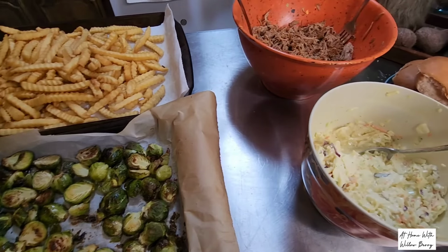Dinner is ready, y'all, and it looks and smells amazing. Tim and our son made it back home just in time. Well, all right, it's time to dig in.